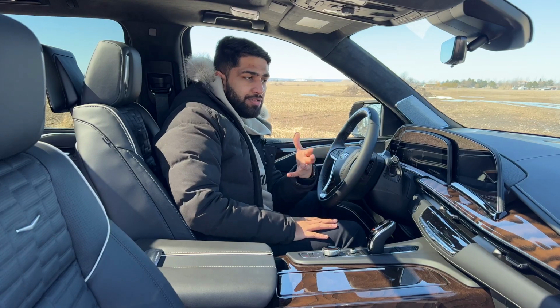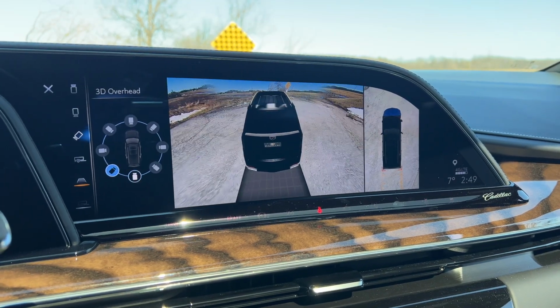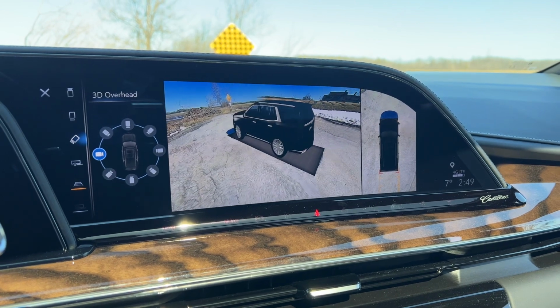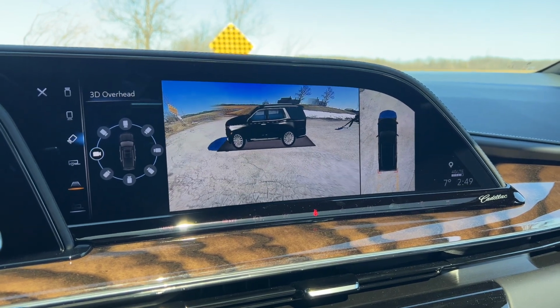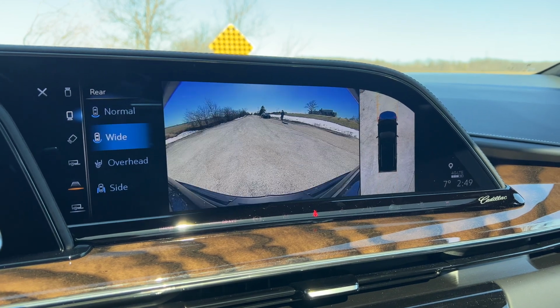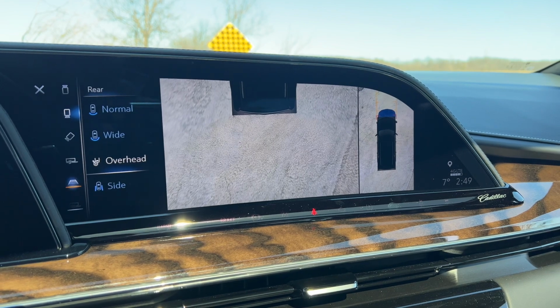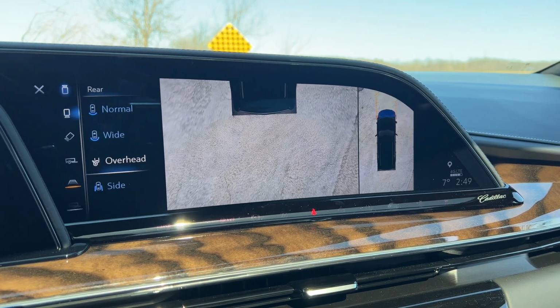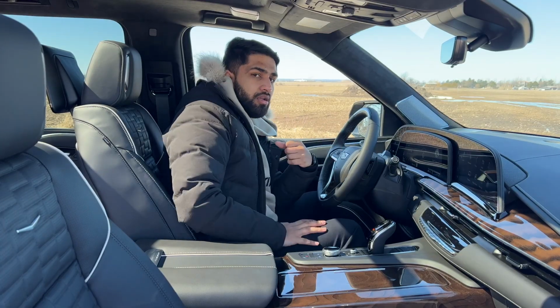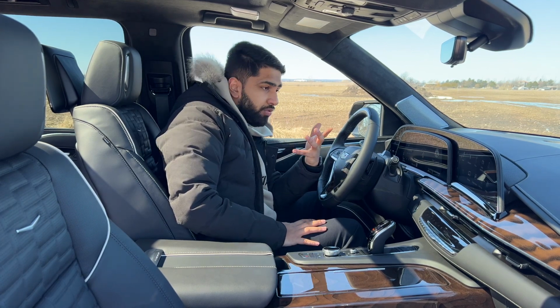But in terms of the camera, it is a very nice quality. If you click on it, you can get different angles, which is really nice. And obviously the 3D overhead camera, or the HD surround vision, is where you have a 3D display of your Escalade and you can see everything that's going on around it, which is very helpful. We've also got inbuilt navigation, as I was talking about earlier, which again, works really well.